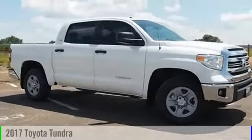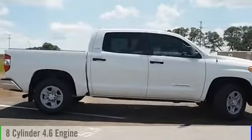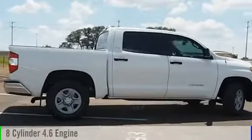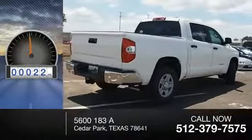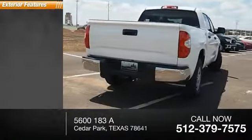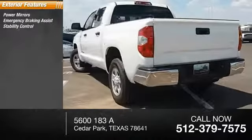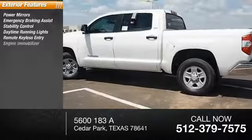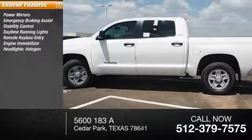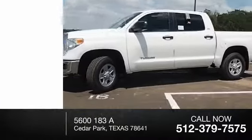2017 Tundra. This vehicle is powered by a front-wheel drive, 8-cylinder, 4.6-liter engine, and comes with an automatic transmission. This vehicle has less than 100 miles. Here are some of this vehicle's great options: power mirrors, emergency braking assist, stability control, daytime running lights, remote keyless entry, engine immobilizer, halogen headlights, rear mud guards, heated mirrors, braking assist.